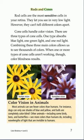Rods and cones. Rod cells are the most sensitive cells in your retina. They let you see in very low light. However, they can't tell different colors apart.